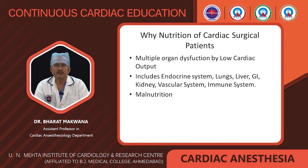So after establishment of low output, by any means, ischemic heart disease or similar, that can disturb major organ systems. In the other way, if low output is there in the post-operative period, there would be congestion in the vascular system, and due to use of high vasoactive drugs, there would be capillary system dysfunction, and that can increase organ dysfunction.